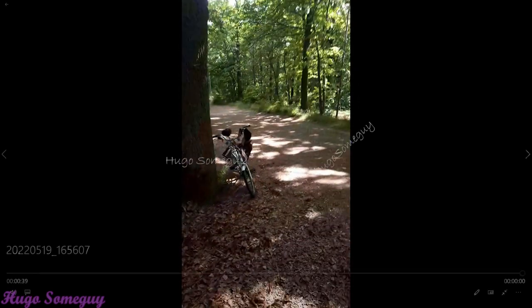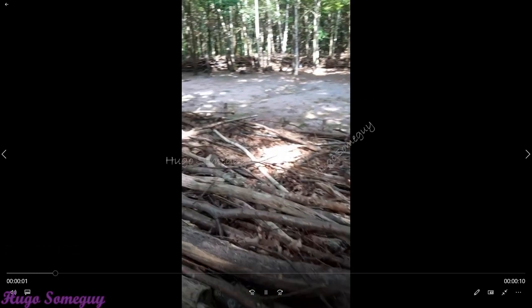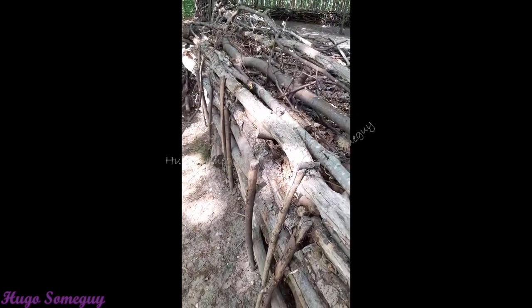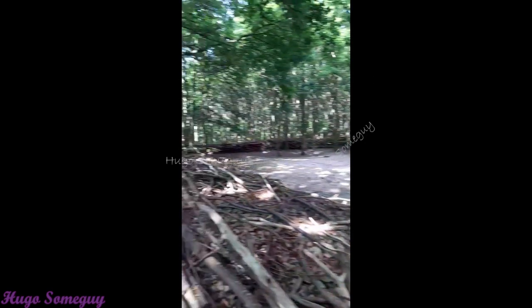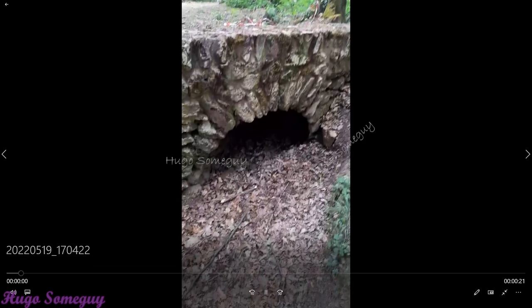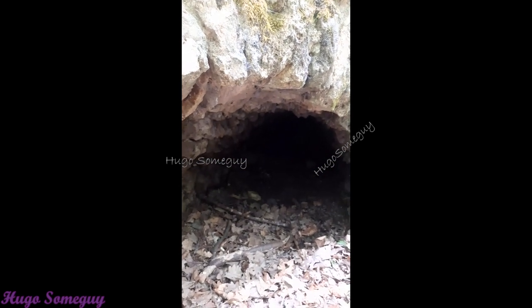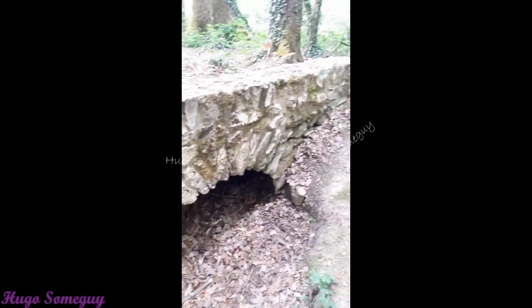And of course the forest is beautiful. This place is called the Chapelle of the Open Sky. Some old man made all of this. It's pretty rad. Okay, so we found maybe that can be a Roman aqueduct. And yeah, guys, piece of it. Nice.